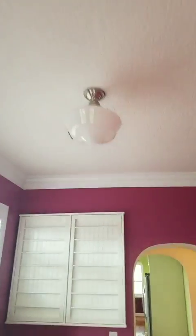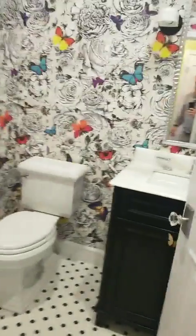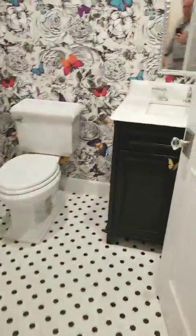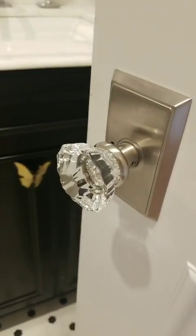Again, neat light fixtures. I'm going to jump straight to the half bath. It's right on the corner here on the way to the master bedroom, but this is badass right here. Owners definitely had some style. Very unique fixtures. You see the doorknobs they have. They've got that throughout. Very pretty.